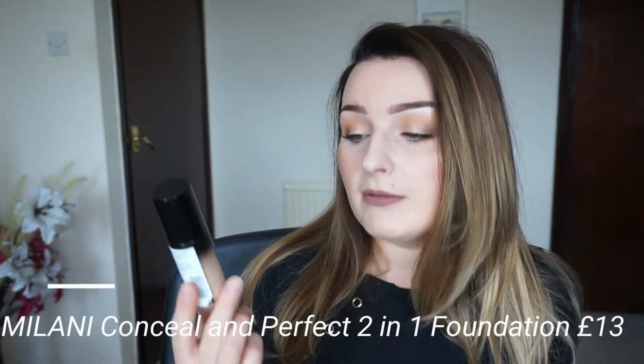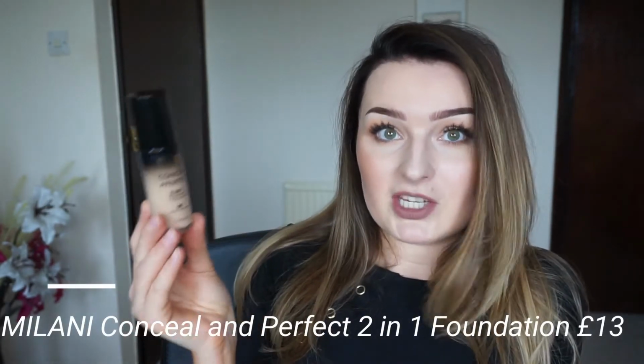That's it. So talking about foundations, I also picked up this Milani Conceal and Perfect 2-in-1 foundation in the shade 00 Light Natural, and I've only tried it a couple of times so far. It is a nice foundation. The only thing I've got a bit of an issue with is the shade range. Now this shade 00 is a light shade in the range, so if you're super pale, this is definitely gonna be too warm for you.